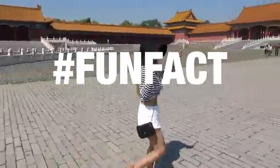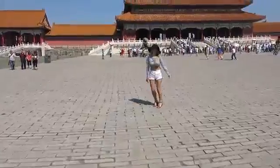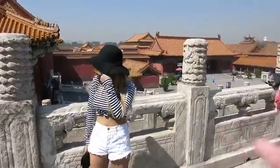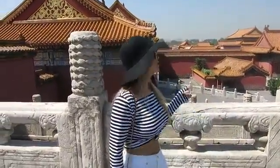One super interesting fact I learned was that the emperor, besides his queen, also had over 3,000 concubines, aka side chicks. Yes, believe it. And on top of that, he changed out 300 girls per year. This was actually very normal, in fact, expected back in the days. Women would strive to be concubines to the emperor in hopes of bearing him a child.